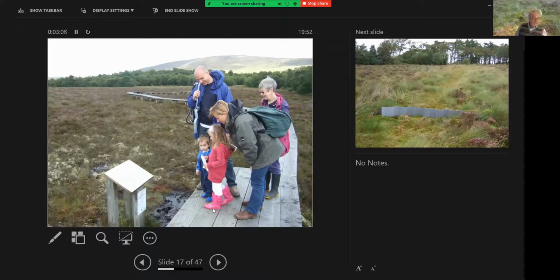The boardwalks are well used by the public and our members, and the reserve is very, very busy. It's always been very busy for visitors because of its location at the northern entrance to Pentland Hills Park. I'll say more about that in a moment.